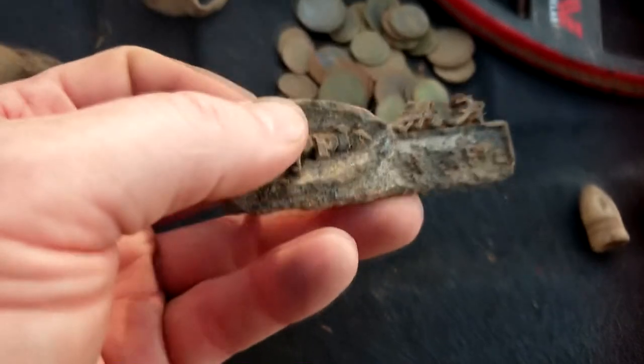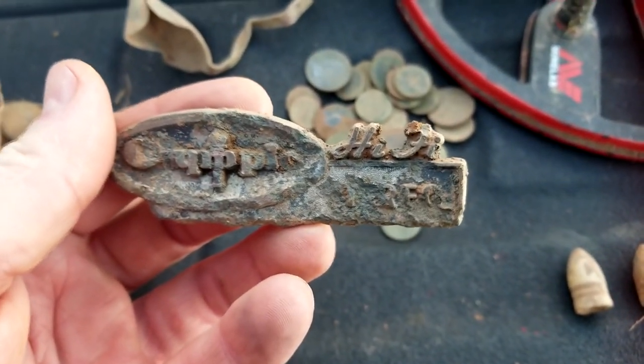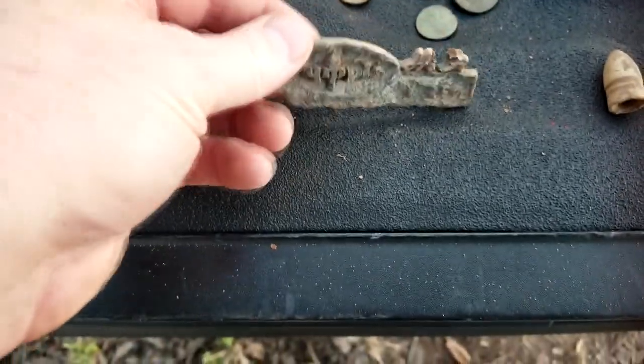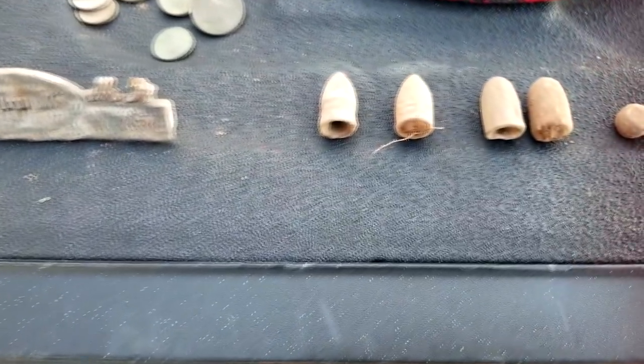I did find this, which was interesting. It's an Olympic tire hi-fi, or I think something like that. I was going to see how old that is. It's something that came off of, I don't know what it came off of, but I kept it. Want to do a little research on it.